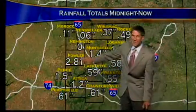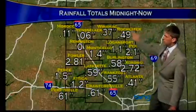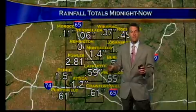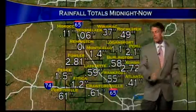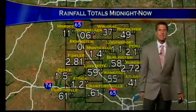Fowler, almost 3 inches of rain. Kokomo, almost 3 inches since midnight. But notice up here to the north, not so much. Remington, 0 since midnight, 1/10 of an inch right before midnight. Not much at Rensselaer either. Just about 6/10 here in Lafayette.